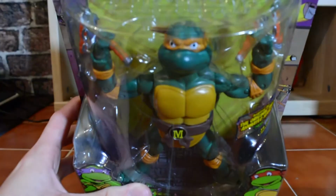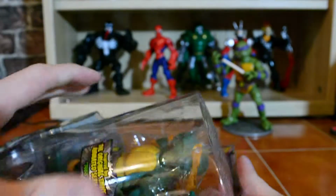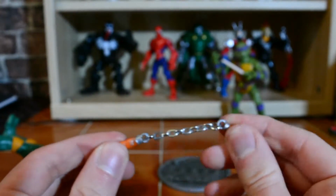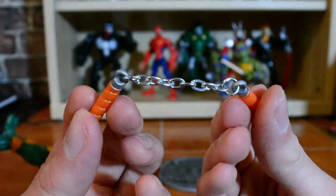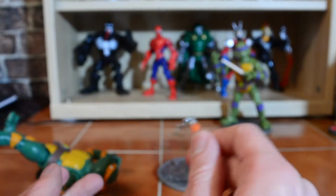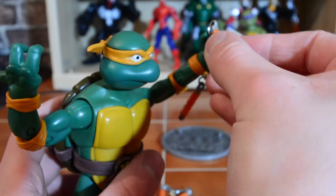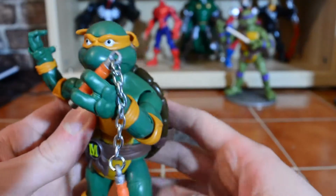Michelangelo, for whatever reason, looks kind of like a frog and is a turtle, which is the funny aspect of that. These are the bits I'm really interested in. Weapons make the figures. That is actually metal. Plastic nunchuck, obviously, but a metal chain, which makes a difference. Look at that action! He wants that on there. There we go. Unus nunchuckinus.